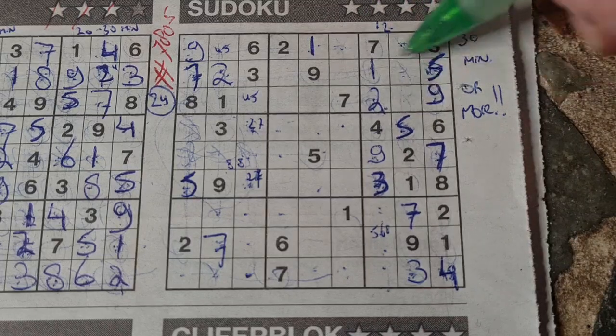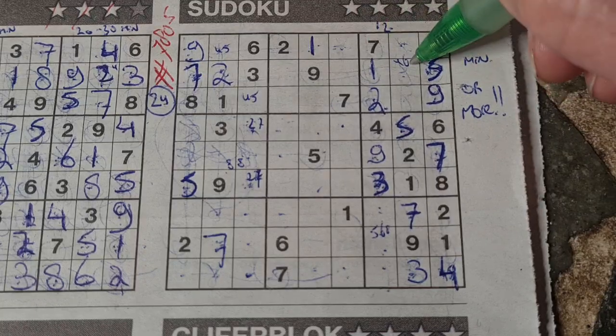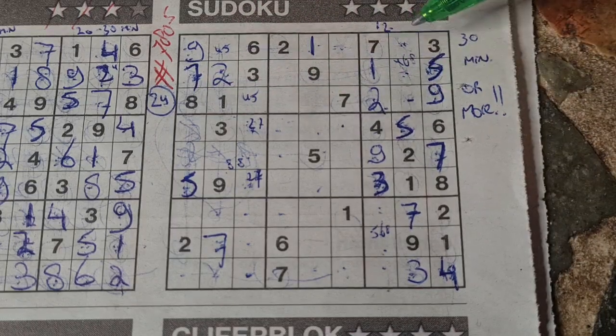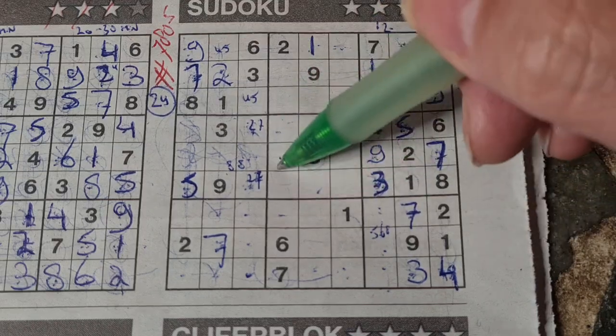How about these 3 missing numbers? 1, 2, 3, 4 is missing, 5, 6 is missing, 7, 8 is missing, 4, 6, 8. 8, 8, 8, 4, 6, 8. Well, need to wait. Alright. How about the 3, 3, 3.